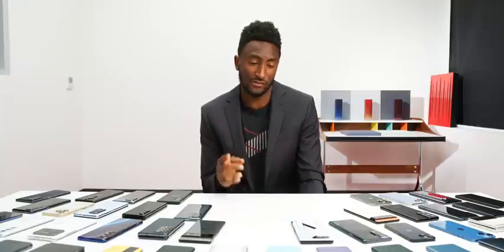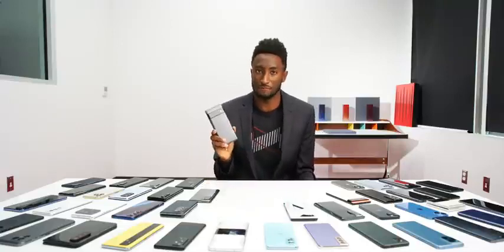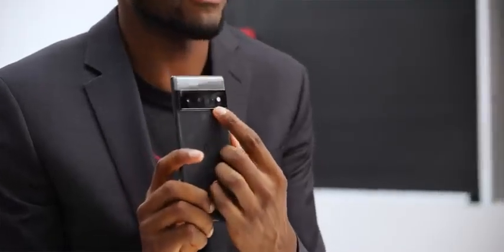But I do wanna give my runner-up to a phone that still, to this day, gets carried by, I think, more people in the tech world than any other that I know because of its camera, and I still really like the photos it takes and looks, and that is the Pixel 6 and Pixel 6 Pro. The Pixel 6 Pro here also has that telephoto camera.